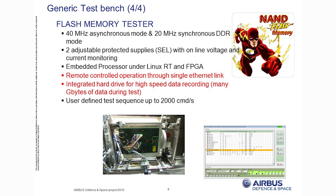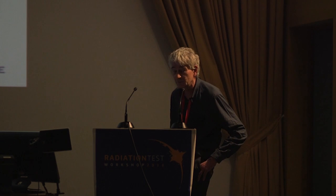We have also integrated a high-speed hard drive for data recording, because this kind of device can offer up to 500 gigabits. If you plan to test it and you have a huge amount of errors, you can imagine the number of gigabytes of errors you will produce during a test campaign.